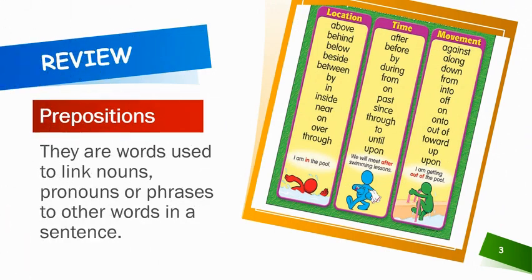Let us review last week's lesson. Our topic was on prepositions. Boys and girls, can you read what are prepositions? Correct. They are words used to link nouns, pronouns, or phrases to other words in a sentence. And we have prepositions that tell about location, time, and movement.